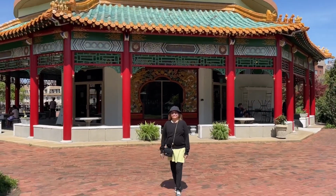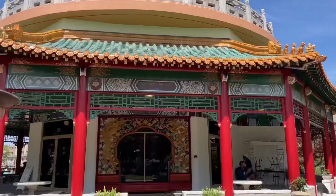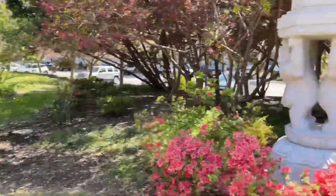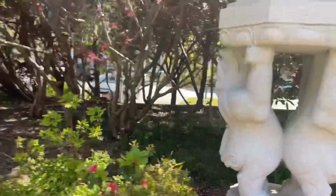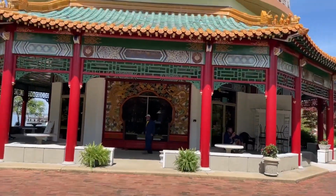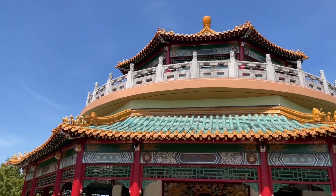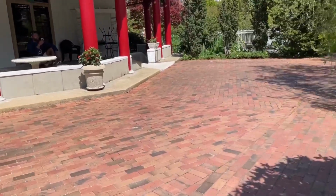As I learned in my history class, the pagoda was built during the Tang Dynasty. Look at them. Are those monkeys or dragons? It's a dragon. Is this a restaurant?